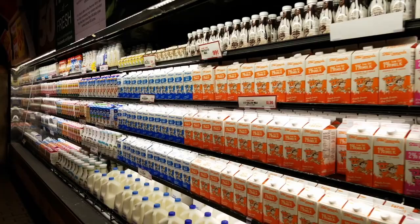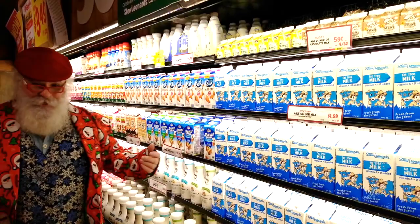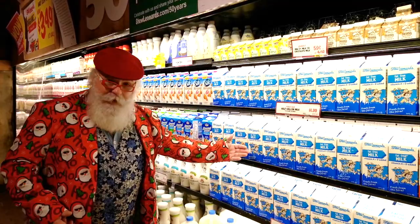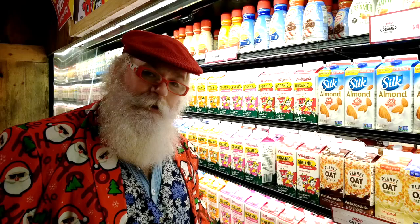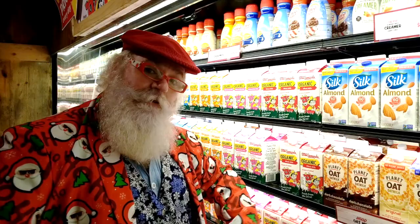Do you see all the milk here? Do you remember when we learned how cows are milked? Well, this is what it looks like after it's packaged. Do you know that there's other kinds of milk too? Do you know there's almond milk? And there's oat milk, there's rice milk, and there's also cashew milk now. Do you like those different types of milk? I like some of the different ones myself. Oat milk is really pretty good if you've never had it.